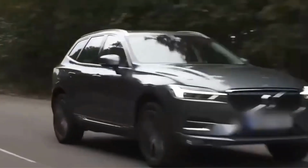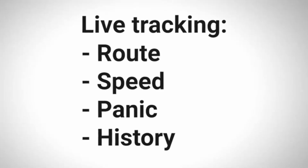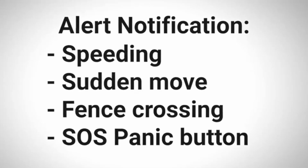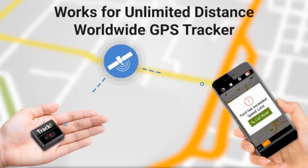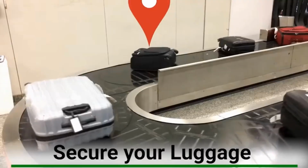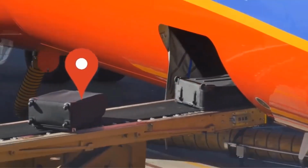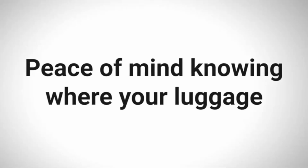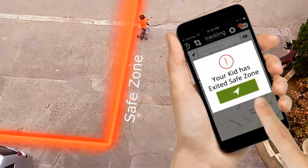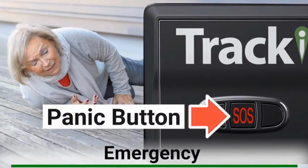With Tracky, users can monitor the location of their vehicles or assets without any distance limitations, both within the United States and worldwide. One of the key features of Tracky is its compact and portable design, making it easy to attach to different objects. Its mini magnetic feature allows for discreet placement, ensuring that the tracker remains inconspicuous. This makes it ideal for tracking vehicles, ensuring peace of mind for owners concerned about theft or unauthorized use.